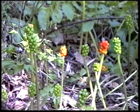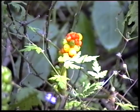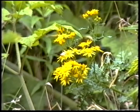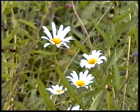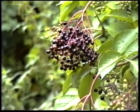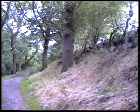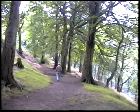Lords and ladies, or cuckoo pint, is a lime-loving plant, unusual in this clay soil area, but it's growing next to an old limestone track. By mid-August there is a profusion of meadow flowers around the wood's edges. Now in September the elderberries are ripening and the first leaves beginning to turn. The grass begins to die back and the canopy has already begun to thin.